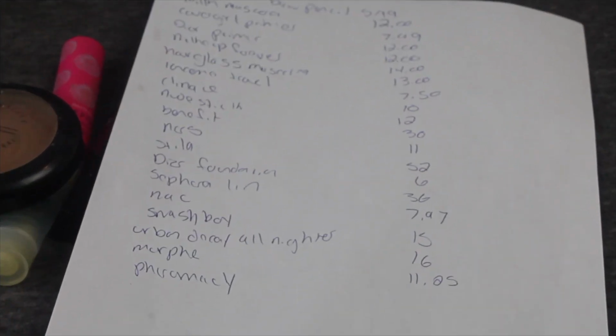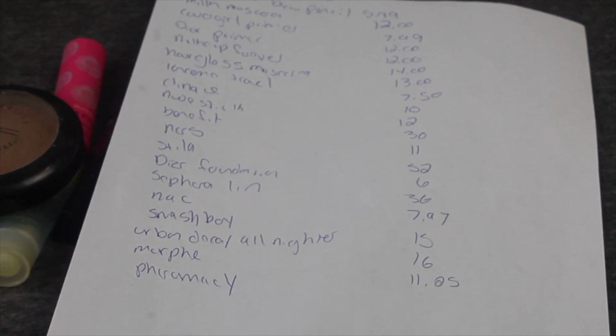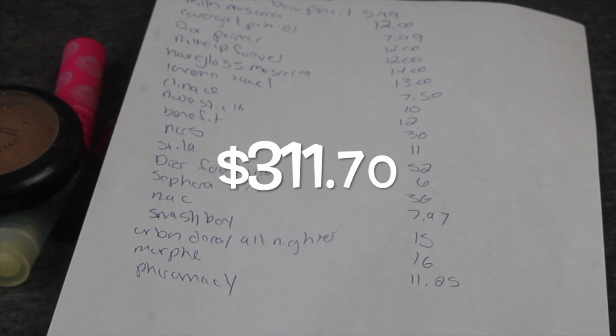Took the time to add all these up. And granted, with the little minis, I had to do the travel size, and then some of them didn't come in travel size, so I had to find the ounces and do all that. And with this one, I found the set and divided by 4 since there were 4 in the set. I didn't even count these. My grand total is $311.70, which is absolutely ridiculous considering most of these were minis.